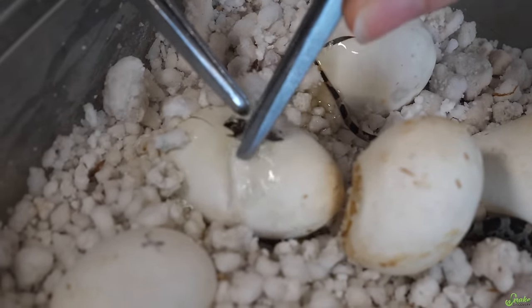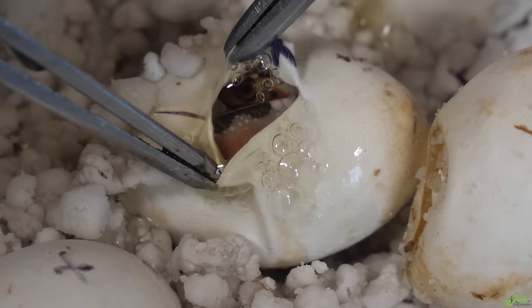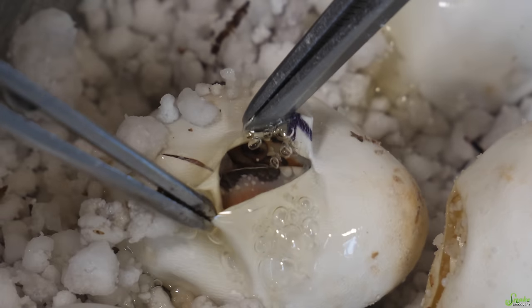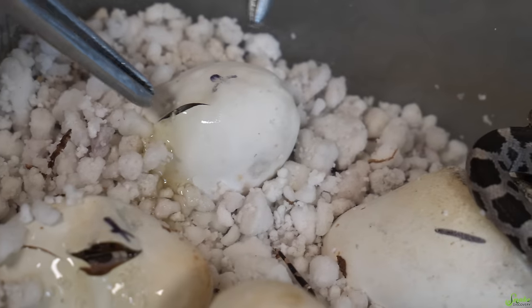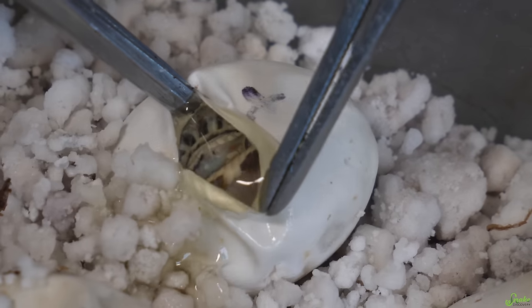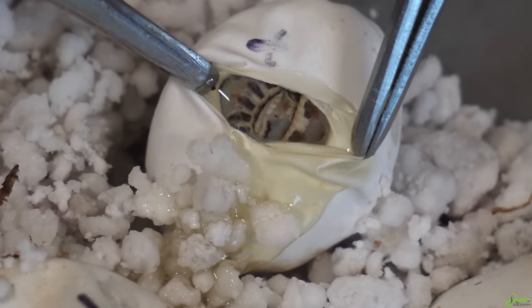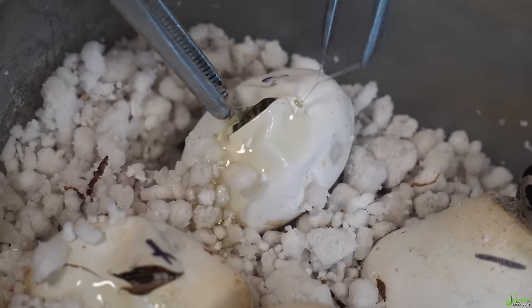Oh, look at that first one. That's a scaleless. That's a really pretty scaleless too. Wow, look at the whites and oranges on that thing. Cool, all right, we do have a scaleless. Good, I was wondering since they're only scaled out. How about you? Oh, another scaleless! Oh, that's his nose. He's just getting ready to poke his nose out. All right, cool, another scaleless.